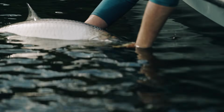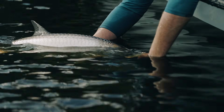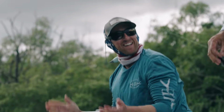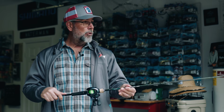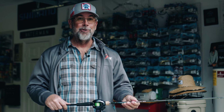On this setup, I'm using a little bit heavier leader material, 40-pound. Typically on a casting setup like this, I only have about 2 feet of leader, because I want more freedom with my casts. So that's basically the setup that we used for success on what I call the mangrove migraine trip with Justin Napier.